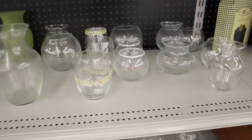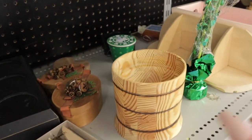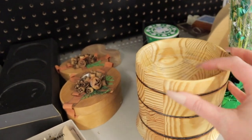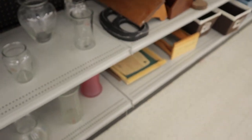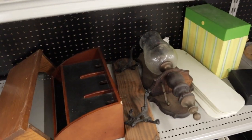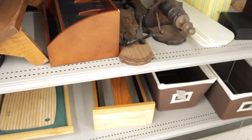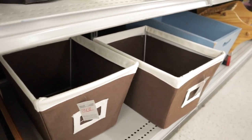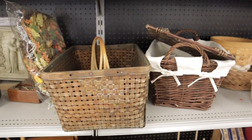So here we have lots of cute glassware. Look how different. And then I think this is nice. I don't know what it is, but I think it would be cute to put plants in. I love the natural wood look. There's all sorts of little shelves and stuff. Here's a shelf. Little cutting board there. They have lots of little baskets down here and there's a whole section still of wicker baskets to show. Here's some really cute wicker baskets.